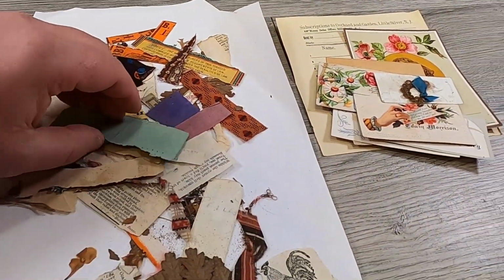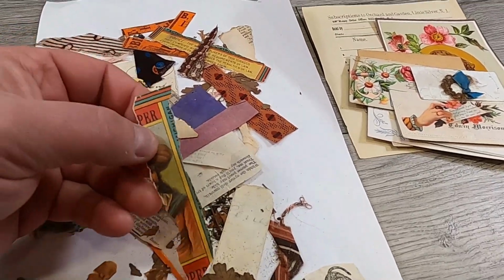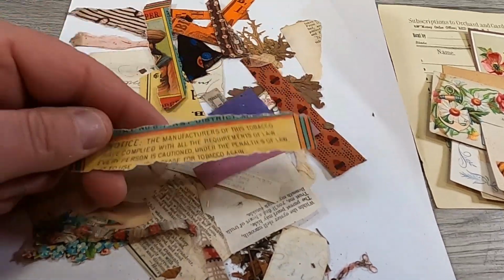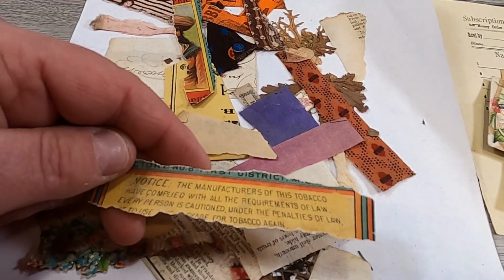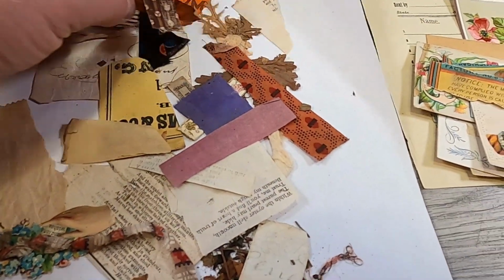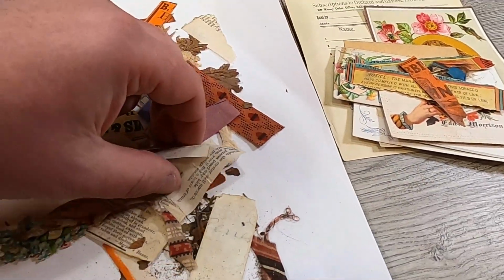Some of this stuff is actually pieces of paper that are off of some are tobacco. This is tobacco, because I can see that this one says, notice about tobacco and requirements of law, and they're the same color and type. I think these little orange pieces are the same thing. They're from a tobacco pouch or from a tobacco pack of cigarettes.